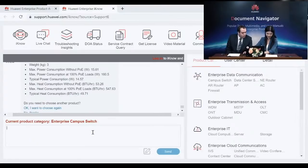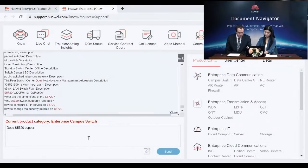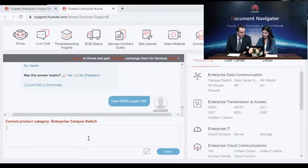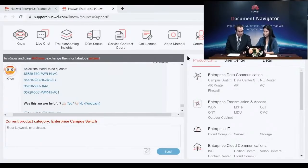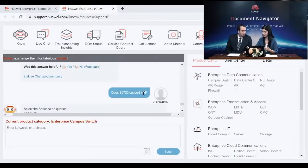Can you directly ask IKNOW questions? Yes, let's try. You can ask, does S5720 support, let's try VRF. See if it can understand us. Oh, it does. It looks like it supports VRF. That's handy. So first, it needs to understand this is a product and this is a feature, and it can link the product with the feature from its database and give us the answer directly.